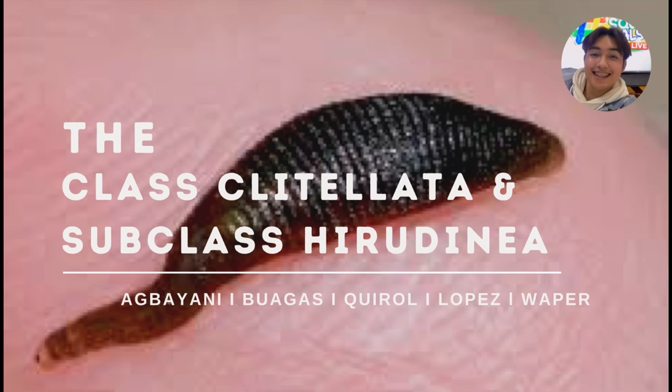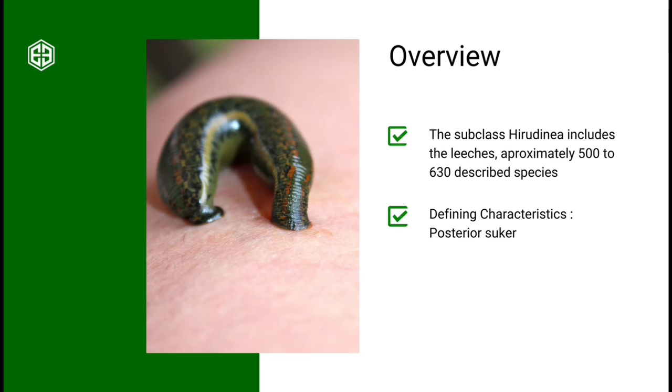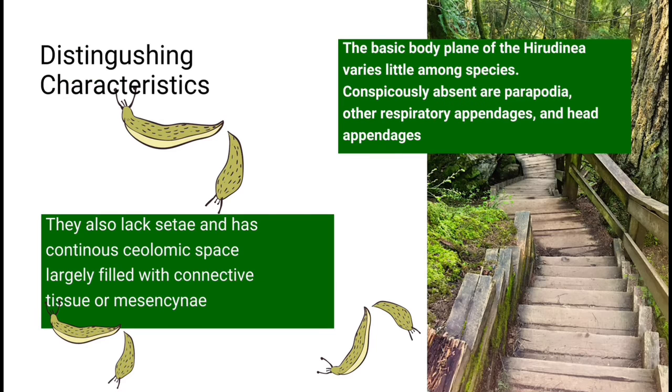Today I will be discussing the class Clitellata, specifically the subclass Hirudinea. The subclass Hirudinea includes the leeches, approximately 500 to 630 described species, which are believed to have evolved from oligochaete stock. Here we have the distinguishing characteristics of Hirudinea. Most of them occupy freshwater or terrestrial habitats, and only a small portion of the species are marine.